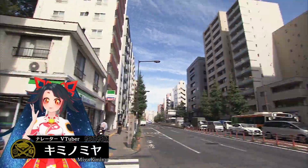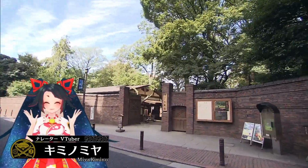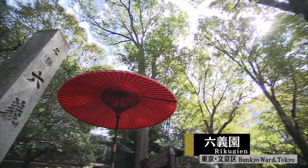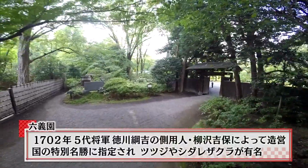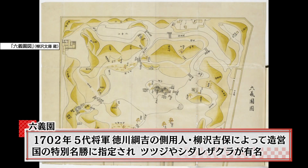Today, we're in a big city, Tokyo. Just off from a busy main street is where you'll find a designated special place of scenic beauty by the government, Rikugien. The 5th shogun of the Edo shogunate, Tokugawa Tsunayoshi's close advisor, Yanagisawa Yoshiyasu, took 7 years to build this historic garden.